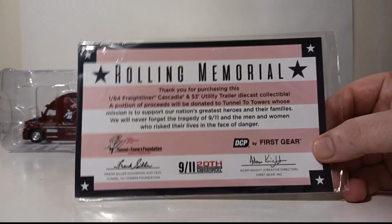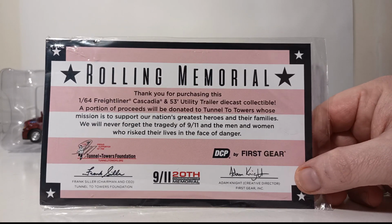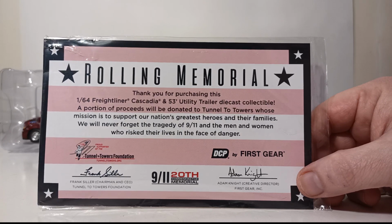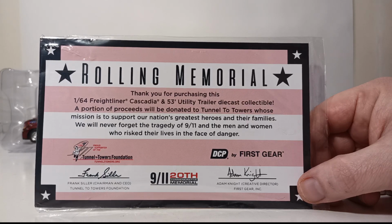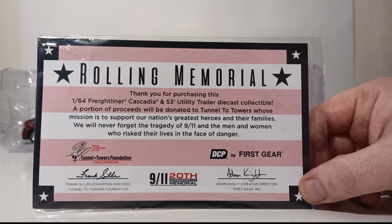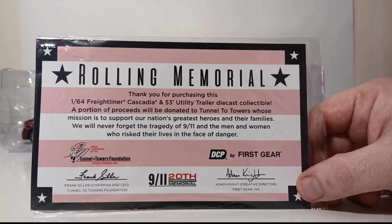So that leads me into the first piece out of the box, which is this beautifully presented certificate of authentication, which I will call it. Rolling Memorial, thank you for purchasing this 1/64 scale Freightliner Cascadia and 53-foot utility trailer diecast collectible. A portion of proceeds will be donated to the Tunnel to Towers, whose mission is to support our nation's greatest heroes and their families. We will never forget the tragedy of September 11th and the men and women who risked their lives in the face of danger.